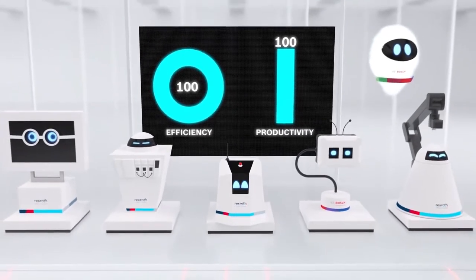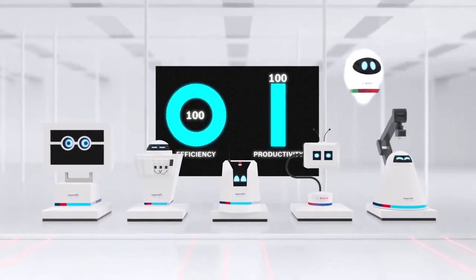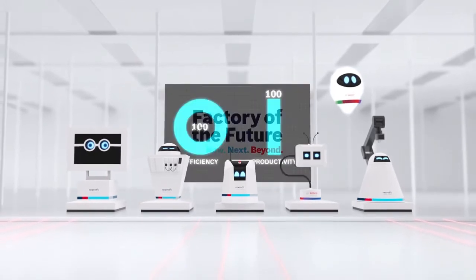This team of elite automation experts is making your factory of the future more than just a vision.